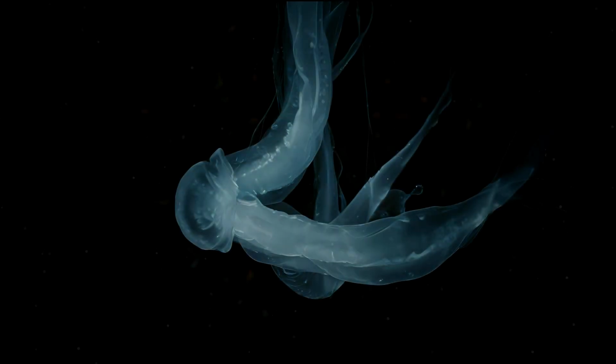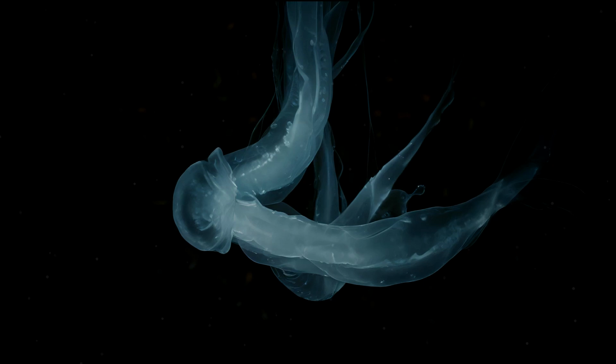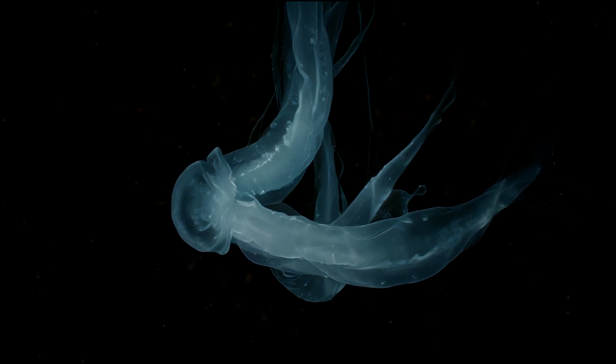A slender, dark ribbon of a creature, perhaps as long as your arm, it moves through the deep with a long whip of a tail trailing behind it into the gloom. Yet its body seems almost an afterthought beside its mouth.